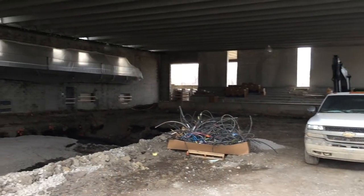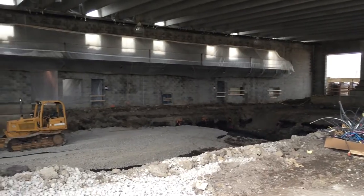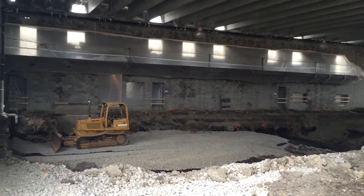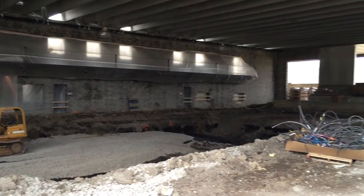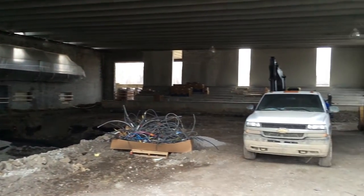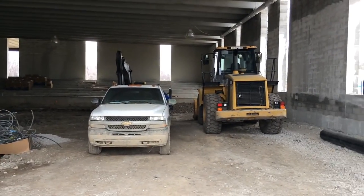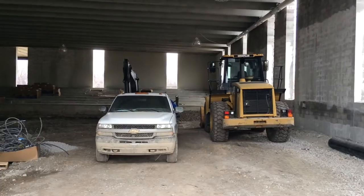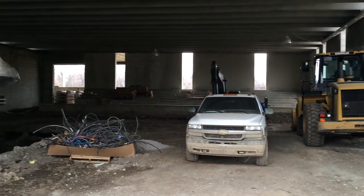You can see right now we've dug some of the pool out. Some of the base is going in, stone, fabric. So this is actually in progress. You can see, probably since the last time we walked through, the actual pool planking for roof deck, concrete plank, has been set. We actually have the roof watertight, so this space is moving along very well.